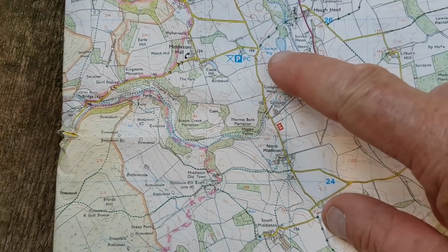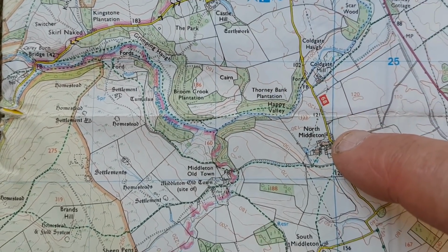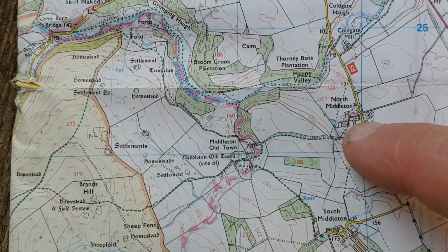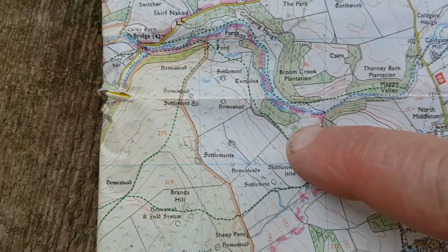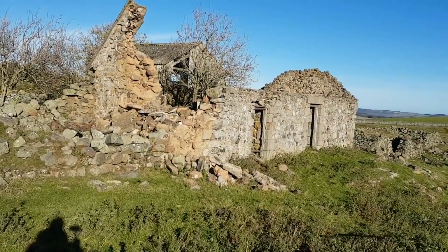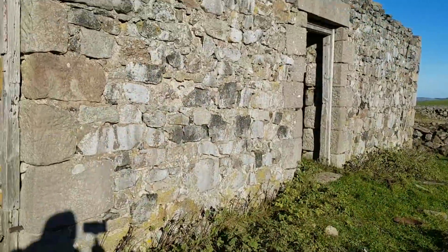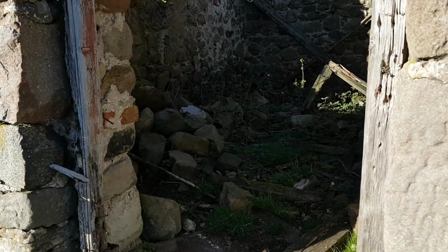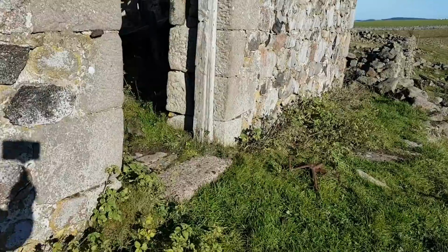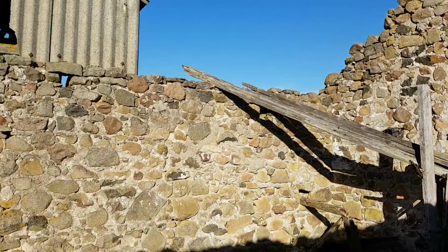So I've basically just parked my car just there, come down here, and just followed this path on the way in. So we've got another old building just here now. I'm not sure if this one was just used as a barn. Doesn't seem to be any fireplaces.